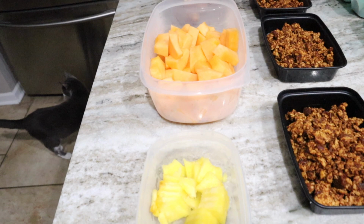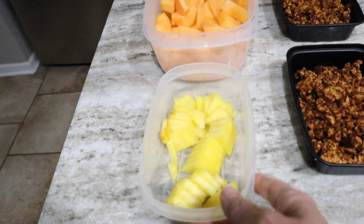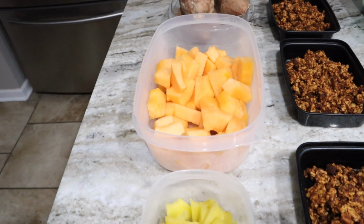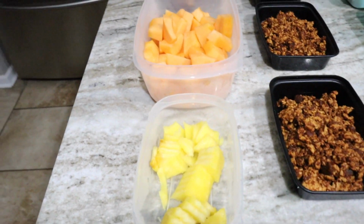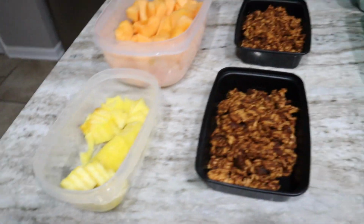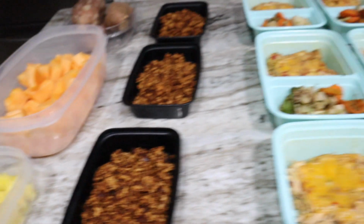And then I have some fruit. I have a sad little bit of pineapple here because the pineapple was not that good. Quite a bit of cantaloupe. A couple of days I will have pizzas and I will have the fruit with those. I probably have to pick up some more pineapple. We'll see. Because that's really like 2 days worth of pineapple there.